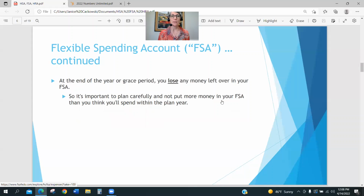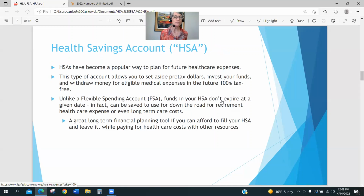And again, very important to know, this is a use it or lose it type of account. You don't want to put money in there and not use it, and then it's gone. All right. So just be careful about how much money you put in there.